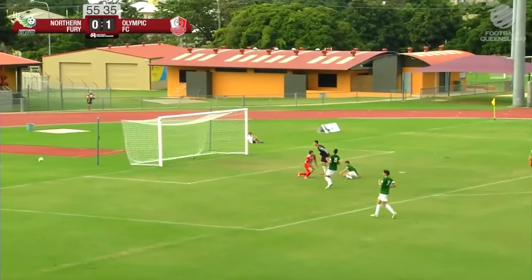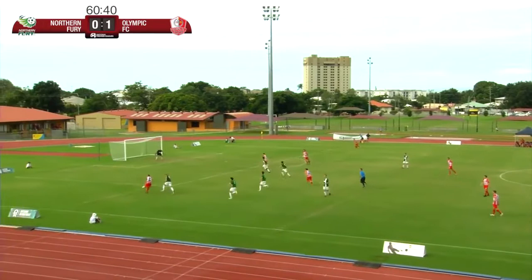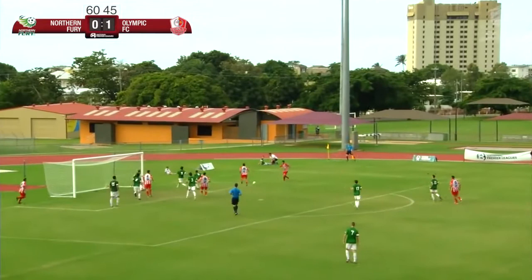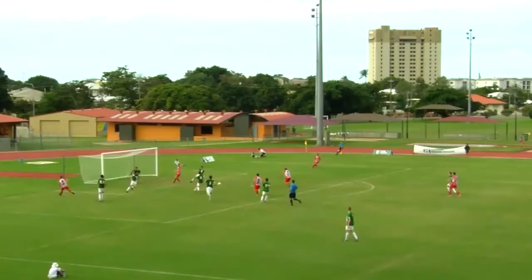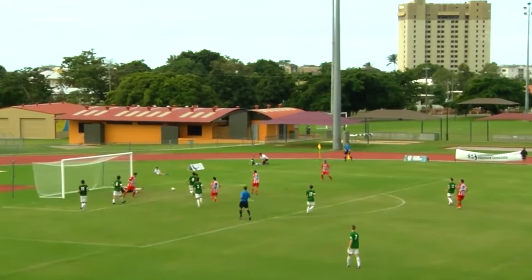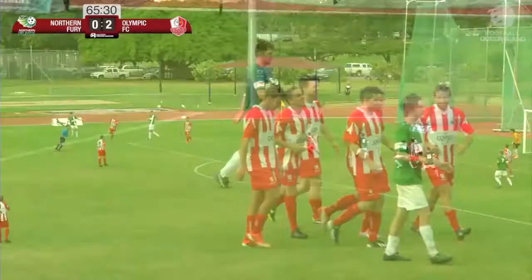I think it was Corey Waples who did enough there to stop another goal from going into the back of the net. Quick play on there from Danny Byrne. Cuts back. Save comes in from Symes. Reuben Way's unmarked, makes up for his earlier efforts, and Olympic double their lead on the hour. Shot originally saved by Symes at his feet. Reuben Way able to come in, collect the ball, and give his side a 2-0 lead.